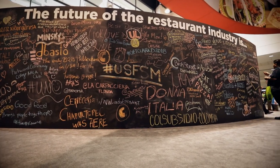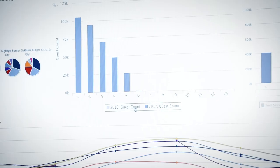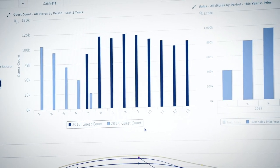All the line items come in, so we constantly know where our inventory is, what our payables are. You know, when we first implemented Restaurant 365, it was like a night and day difference between the information that we have, and it's just been awesome.